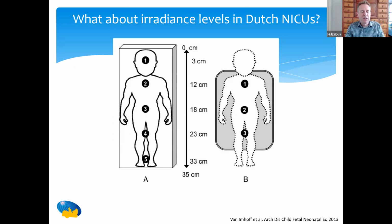We set out a study a few years ago to measure irradiance level in Dutch NICUs. Here you see a model with 5 and 3 measurement points for overhead and underneath phototherapy devices.